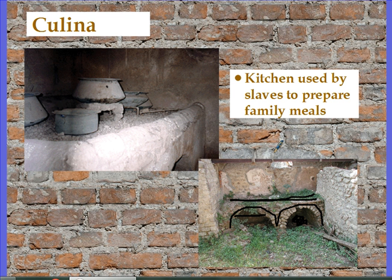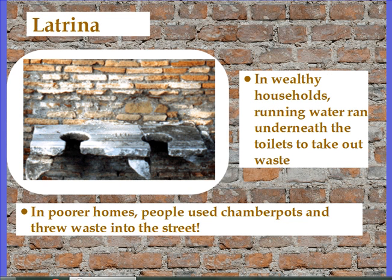Lastly, let's have a look at the latrina, which is of course the bathroom. Only wealthy households would have their own latrina. Poorer households would have chamber pots, which, as I mentioned at the beginning, could be emptied into the streets. Or there are also public bathrooms in Roman cities where people could go to use a washroom.